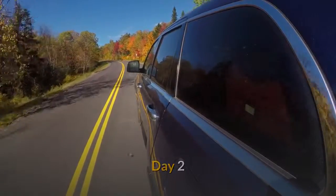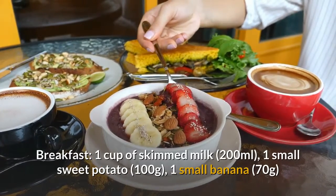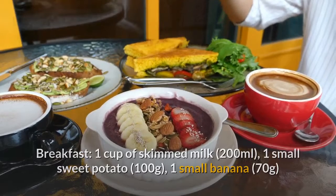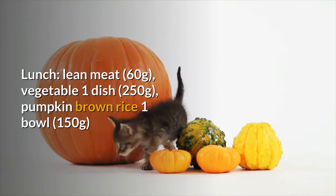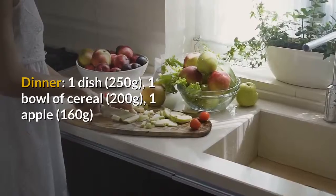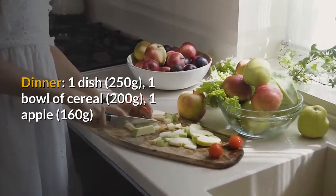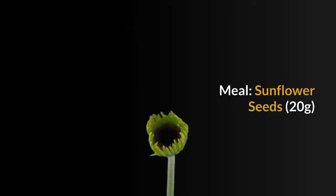Day 2. Breakfast: 1 cup of skimmed milk 200 milliliters, 1 small sweet potato 100 grams, 1 small banana 70 grams. Lunch: lean meat 60 grams, vegetable 1 dish 250 grams, pumpkin brown rice 1 bowl 150 grams. Dinner: 1 dish 250 grams, 1 bowl of cereal 200 grams, 1 apple 160 grams. Meal: sunflower seeds 20 grams.